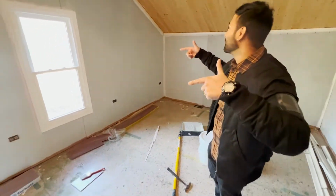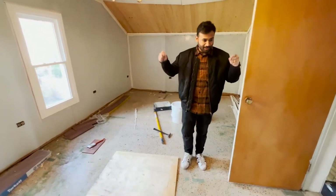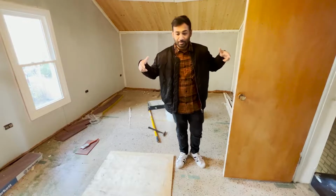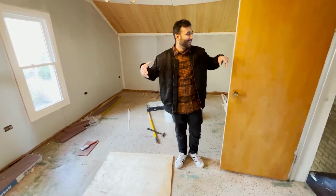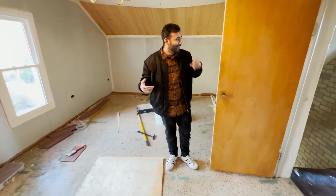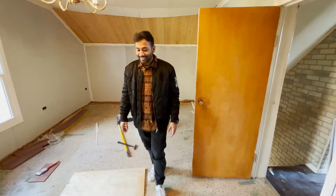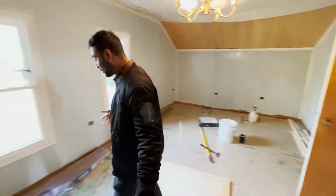Well, this is the master bedroom. Check it out, guys. Just getting painted right now. But yeah, they ripped out the carpet from here, right? Which was awesome because the carpet had a terrible smell. Yeah, it did. I think there's still carpet in like one of the closets. That one. Oh, thanks, man. I appreciate it. But yeah, so I'm looking forward to what it's gonna look like.